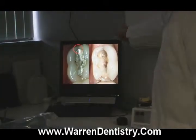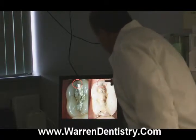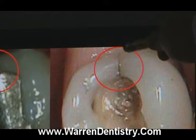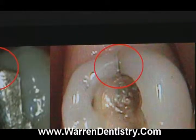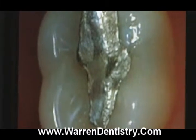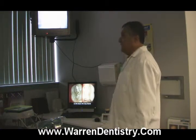So here it's showing you the fracture. You cannot see it a lot here, but after we take the silver off, you see there is a big fracture in the tooth. And when there is a fracture in the tooth, patients always feel pain on biting, feel pain when they eat, sensitive to cold, sensitive to hot, and nothing. I mean, they cannot see it.